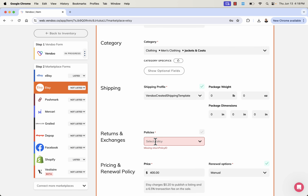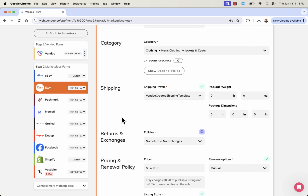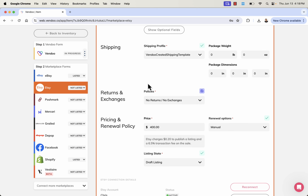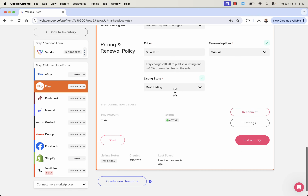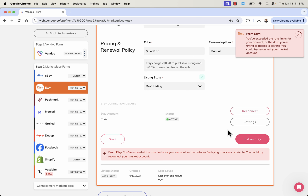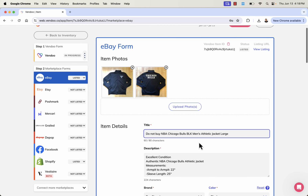So as we start to fill in more things here, we'll be able to put in all of the information automatically. But this being the first time we're listing this product on Etsy, we're going to fill in some of the information. Again, it carried over a lot of the different things over here. We'll come over here and set our package weight. And we'll go with our package dimensions. We set our return policy over there. We're going to save, and we're going to list on Etsy. So really powerful there. In this case, this is just a demo account. So, we would see that listing over there just like we saw with eBay over here.